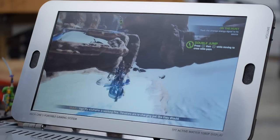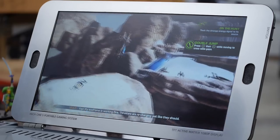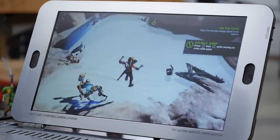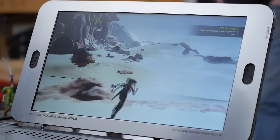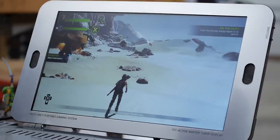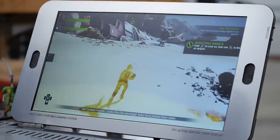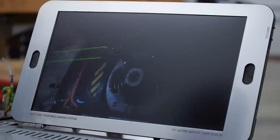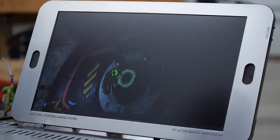Sweet. Yep. My exoframe is working fine. Thrusters are recharging just like they should. Whee! What an exoframe. That's pretty cool. Oh, look, flying bugs. Should I be like worried about these things? Oh god. Oh gosh. Find it for me, Mac. Is it? Okay. Hey. Woohoo!